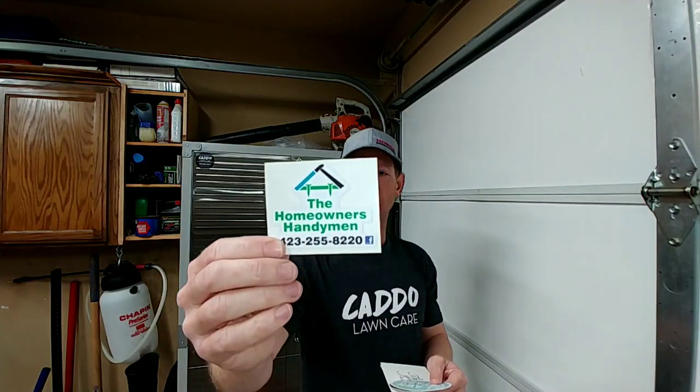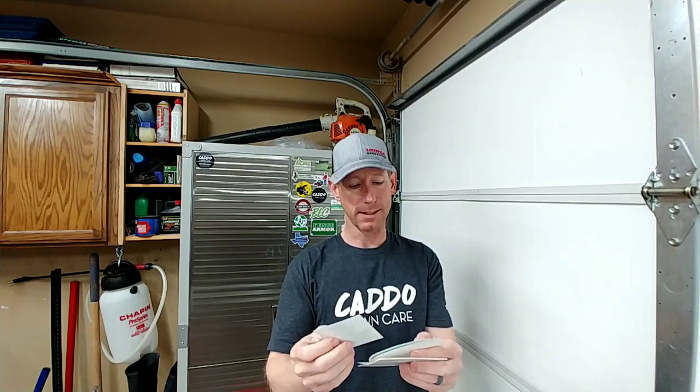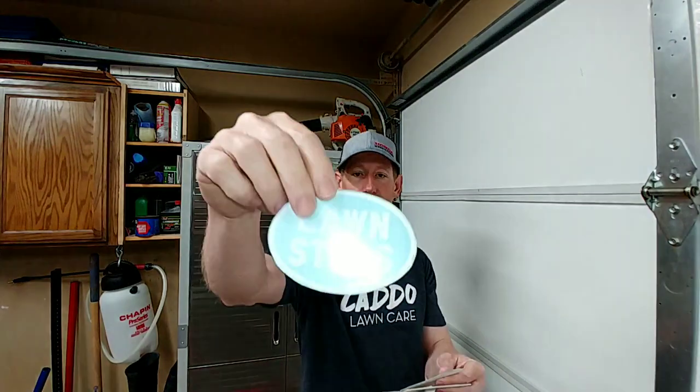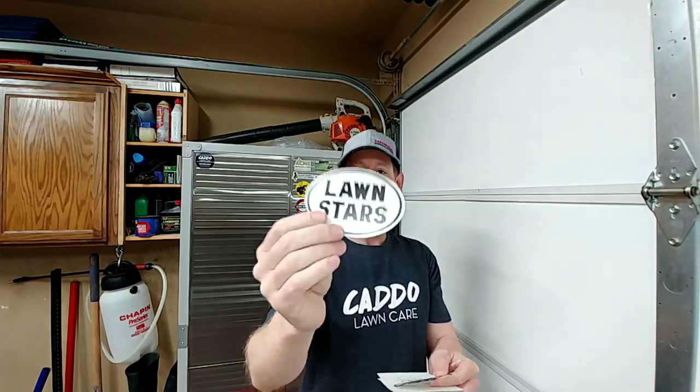All right, here's a cool one. This one is from Ranger. You guys know who Ranger is from the Lawn Stars? Yeah, buddy. Been looking forward to this one. Thank you so much for these stickers. And he didn't send me just one sticker. He sent me like five. This one is from his handyman business. That one's pretty awesome. I think this is the one that's actually going to go up there, my man. I don't know, because you also sent me a transparent one for Lawn Stars, a transparent one for Handy Stars, a regular one for Lawn Stars, and a regular one for Handy Stars.